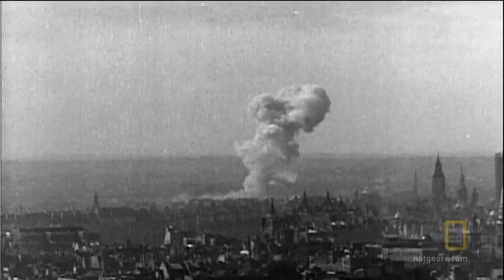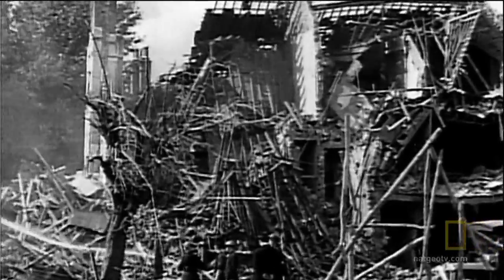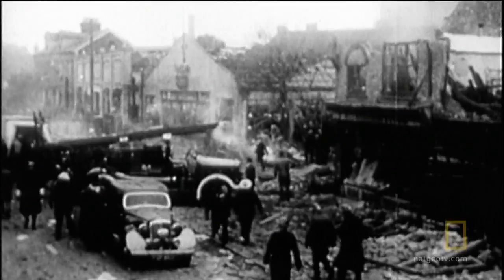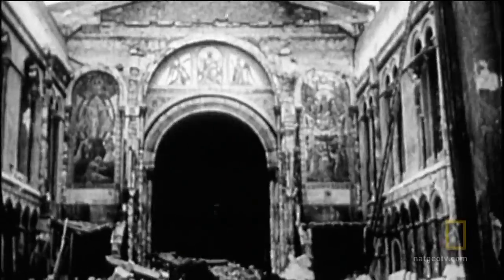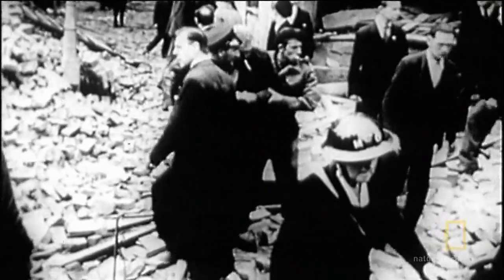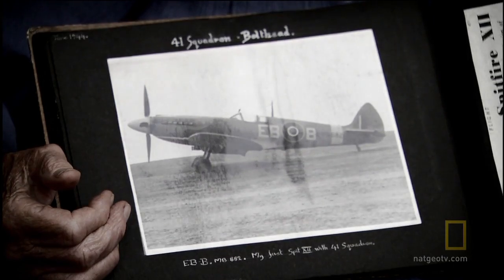Called the Doodlebug, the V-1 was only accurate enough to hit a city the size of London. Good enough for the Germans. Robot bombs damaged or destroyed 800,000 English buildings in six weeks. Over 1 million people were evacuated from the city of London. The V-1 had to be stopped.